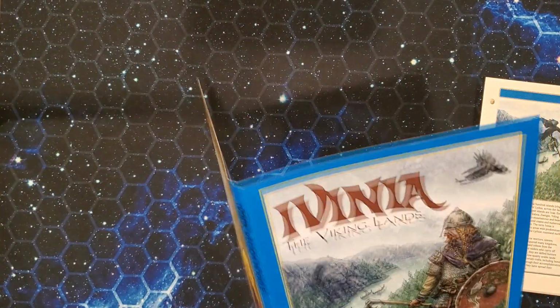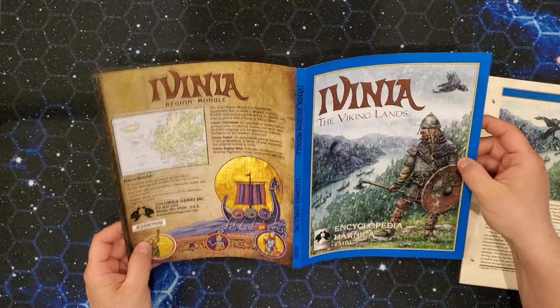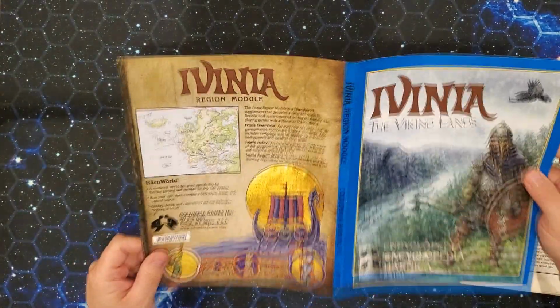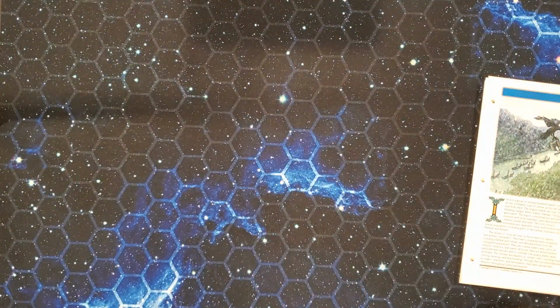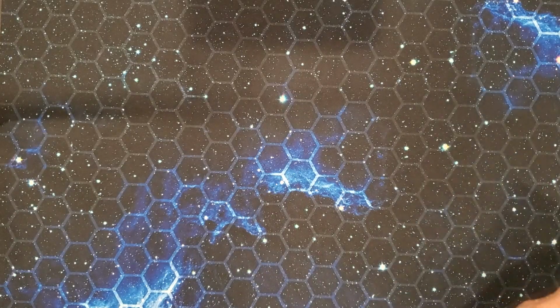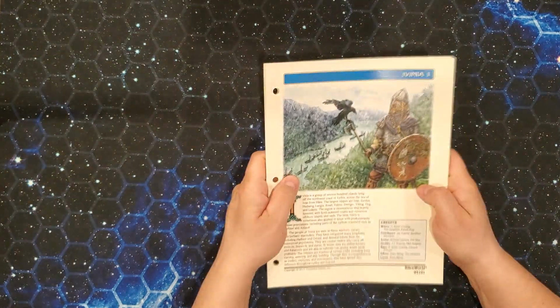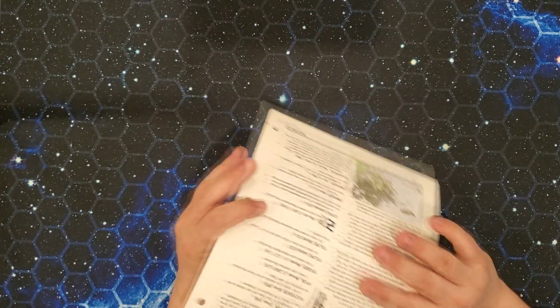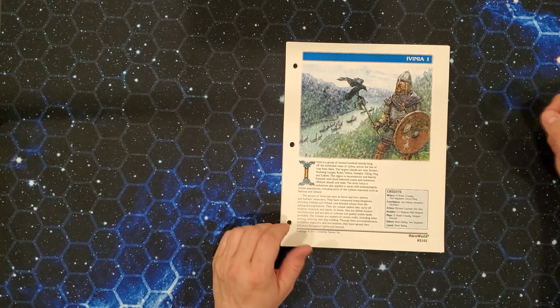Which is a quite nice textured stock. At least it feels nice. And you could, of course, cut this up and turn it into your binder cover inserts if you want. And then we have two things inside. I'll save the best for last. We have the Ivinia Regional Module itself. Now, it looks like it's 82 pages, so let's give it a leaf through.